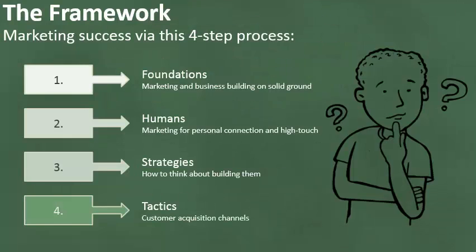Okay, here we are. So, question mark, right? What is this all about? The framework of online success and the marketing mastery. Well, there's really 4 key areas, as I mentioned, and it's kind of a process. And within these 4, there's a number of elements you need to consider, and I'm going to take you through them here today. The first one, of course, we need to get the foundations right. This is simply getting your ground solid.